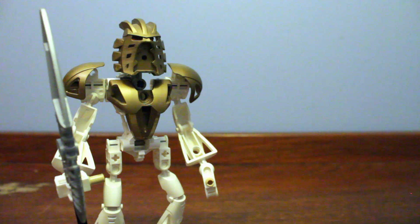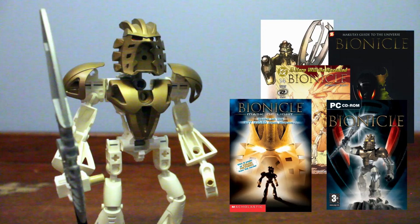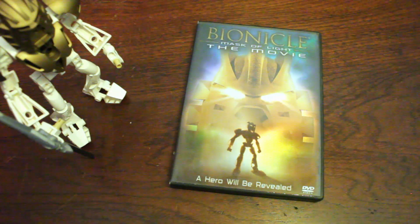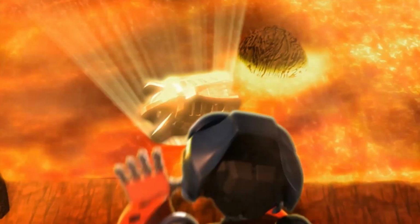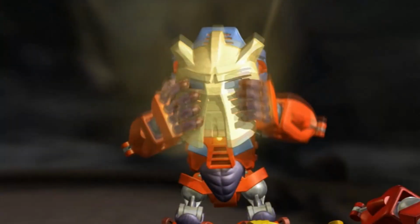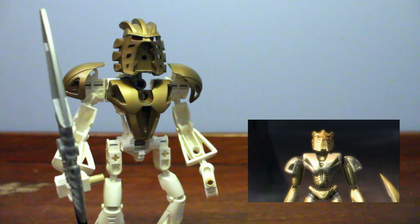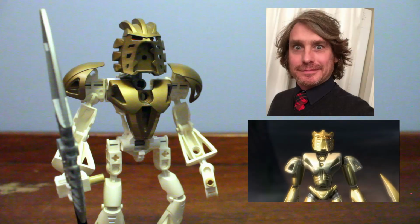Some of the most famous appearances of Takanuva are in a handful of novels, comics, serials, games, and probably the biggest of these was Bionicle: The Mask of Light, the movie, where we see Takua's journey with Jala and his transformation into the 7th Toa. Lastly, in the movie, Takanuva was voiced by Jason Michas.